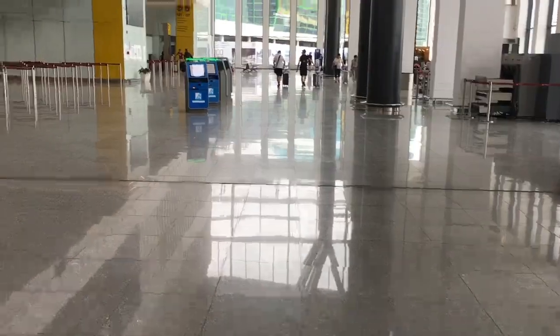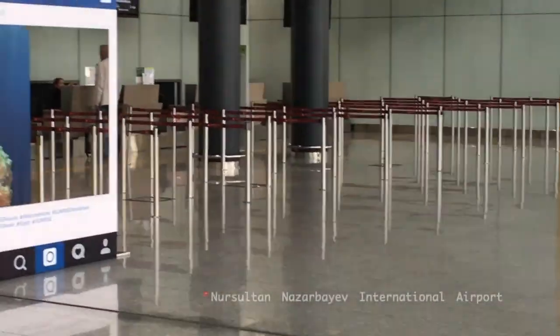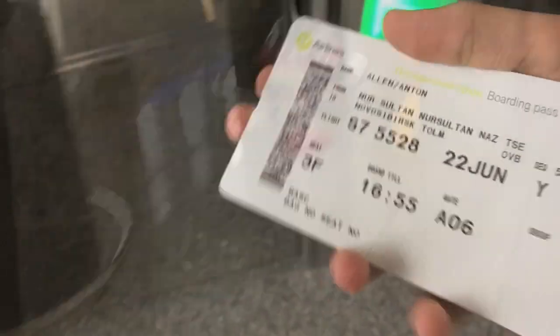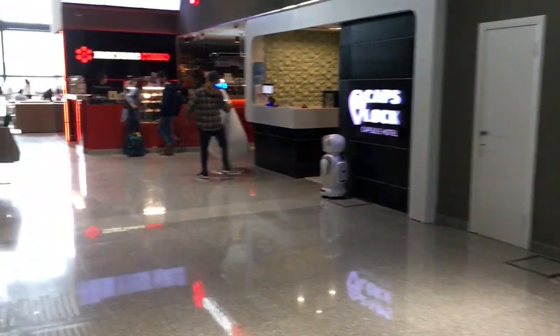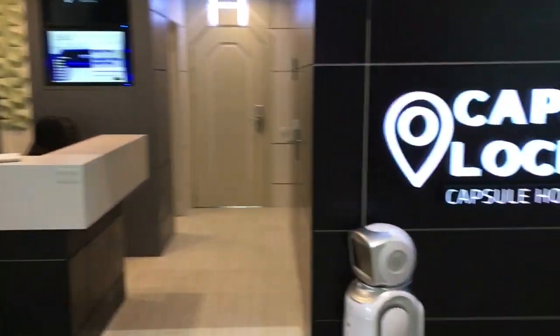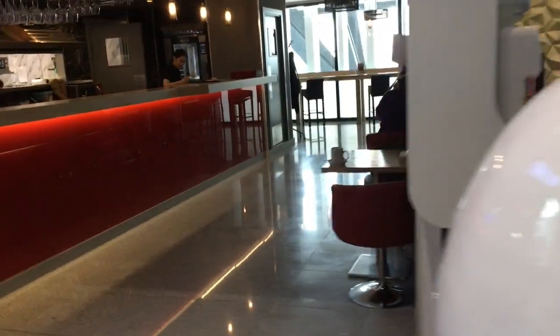We checked into the airport about 2.5 hours prior to departure, which was plenty of time, considering Astana International Airport is very small. After these ticket gates, you go through passport control and security, and on the other side, on the second floor, there are three cafes: a local Kazakh one, a Segafredo Zanetti, and a Marina Rosso, which is where I'm going today. I've also discovered a capsule hotel, which is pretty awesome.